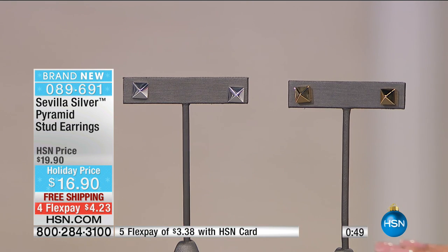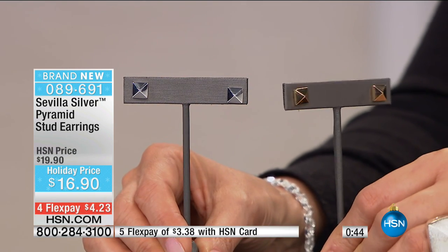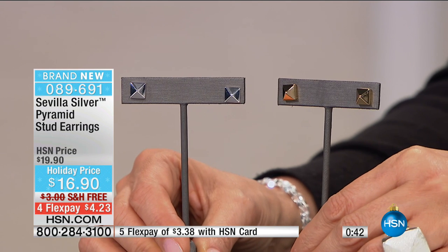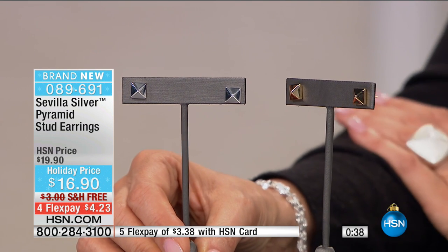Sevilla silver with Technibond jewelry is here for you in your sterling silver studs, as well as in your yellow precious gold Sevilla silver with Technibond. And then Paul, you have the rose.